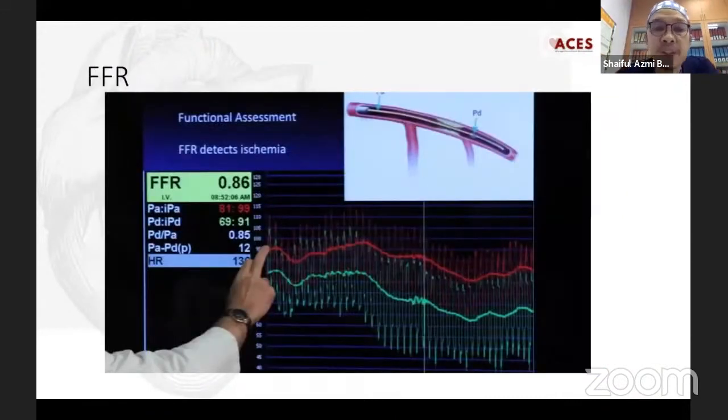Now let's move on to functional. If you know, this is a fractional flow reserve, which we look at the pressure at the distal and the proximal in the aorta, and we compare when we cause hyperemia by giving some adenosine. And if the FFR is less than 0.8, then we will consider it as significant.